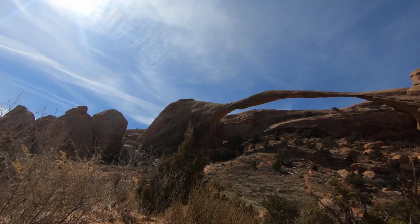What's the very last arch you pass before you leave? Landscape Arch, and that one is huge. It's huge and thin, and it's pretty cool. What was the one that we saw in Capitol Reef? Hickman's Bridge. It's like Hickman's Bridge, but it's thin, because it's super long as well.